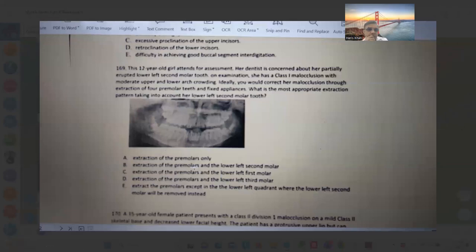A 12 years old attends for assessment. Her dentist is concerned about the partially erupted lower left second molar. There is nothing on the left side. Plus, with a moderate upper and lower arch crowding, you would correct her malocclusion through the extraction of the 4 premolar teeth and fixed appliances. What is the most appropriate extraction pattern taking into account the lower left second molar? We have solved this one. Yes, the second molar is there.